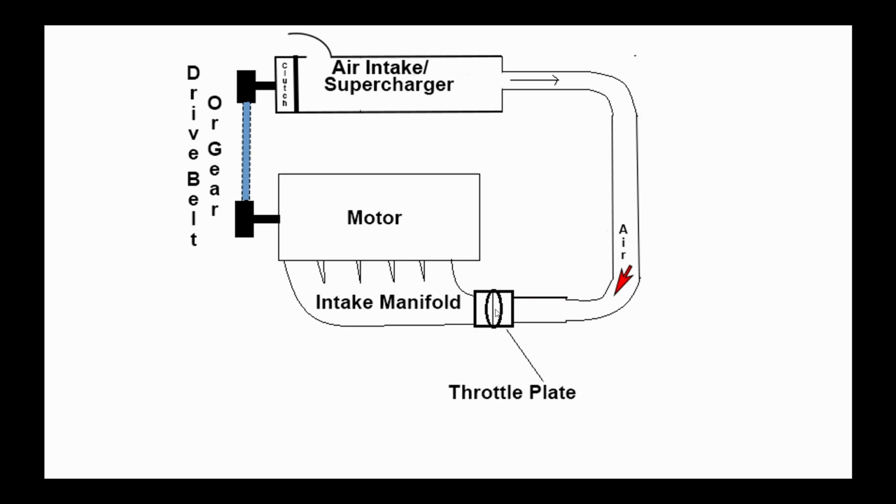So this is what actually controls that flow of air going into the engine. Like we said earlier, it's the fuel injectors that are going to control how much fuel is going into the motor. So, very, very basic system.